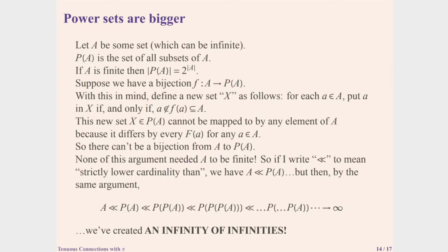We could have the power set of the power set. We could have the set of subsets. We can keep going, doing this forever, right? These are numbers. These are very, very big. It's infinite. Well, you know, how many infinities are there? We've actually made an infinity of infinities, which I think is very mind-numbing and very cool.